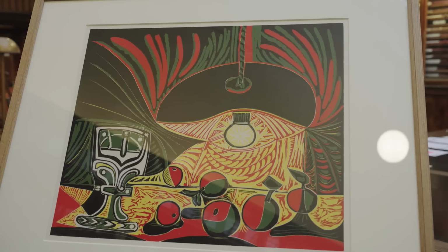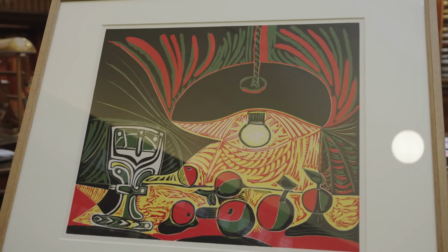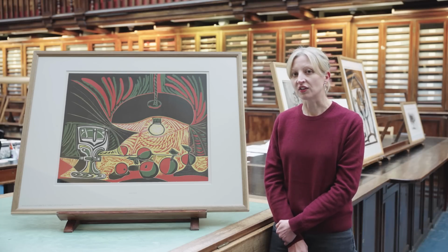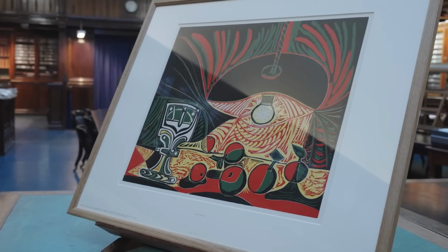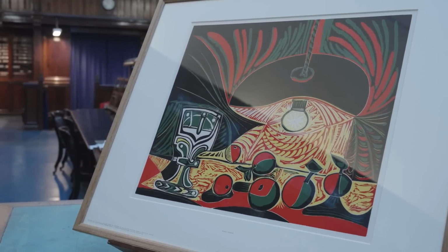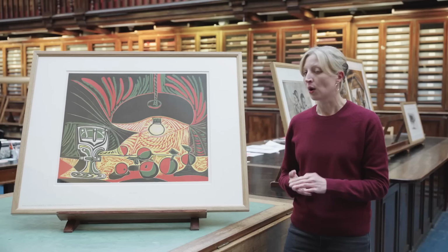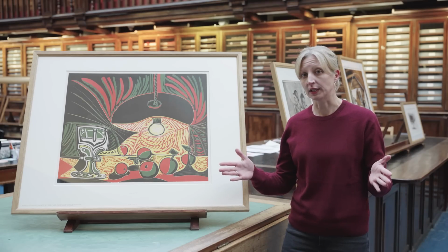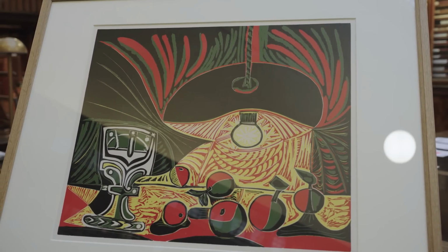But then he discovered the possibilities of the medium and began to experiment more intensively. This is one of his greatest Linocut prints. It's called Still Life Under the Lamp. Still lives were a common subject in his art right from his early years in Paris. He used a technique called reductive linocut printmaking, whereby he printed the linocut from one single block of linoleum rather than lots of different blocks, one for each color as was traditional.